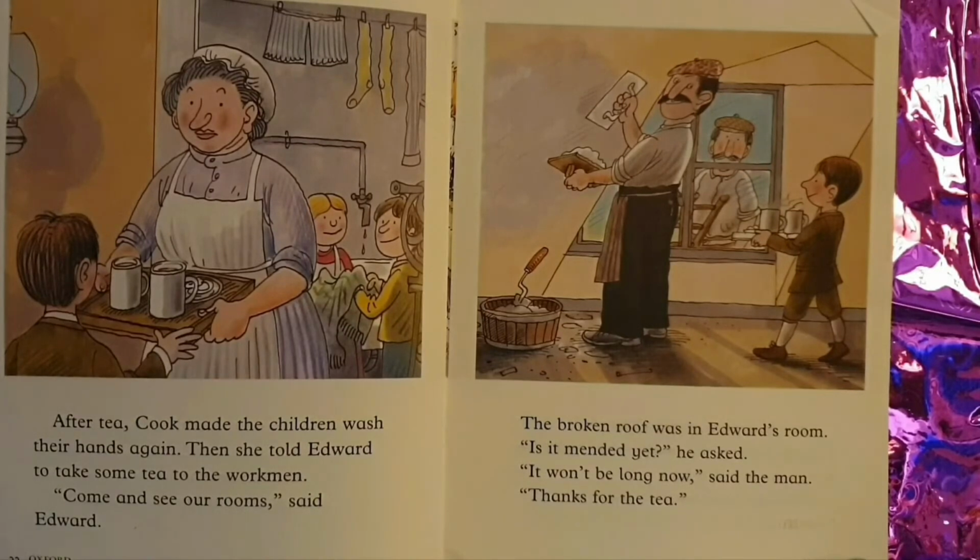"Come and see our rooms," said Edward. The broken roof was in Edward's room. "Is it mended yet?" he asked. "It won't be long now," said the man. "Thank you for the tea."